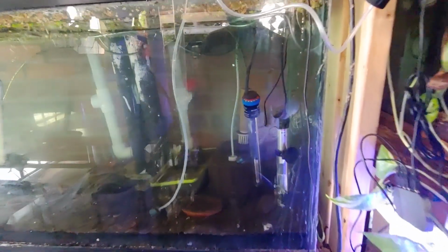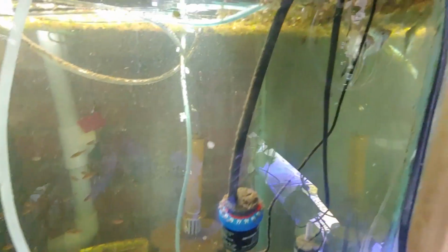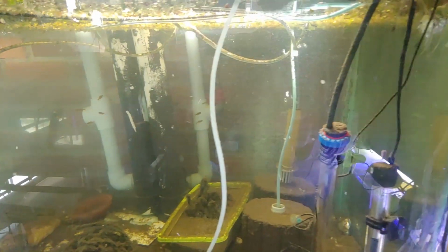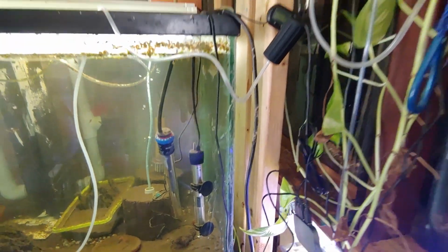I've got here, let me turn on the light. So I did have some angels live, some ember tetras live. I've got assassin snails everywhere. Anybody wants assassin snails, $1 each. I got a ton of them. I used it to buy other fish I lost.